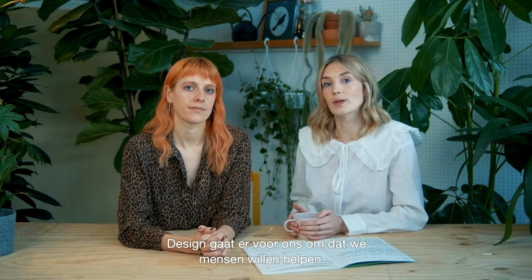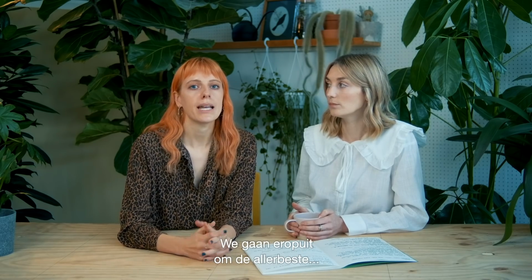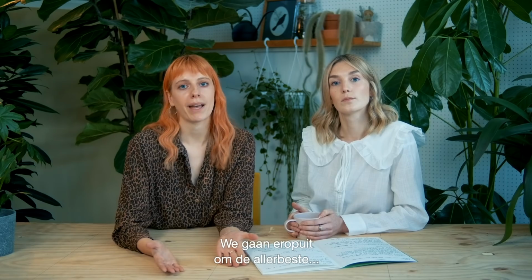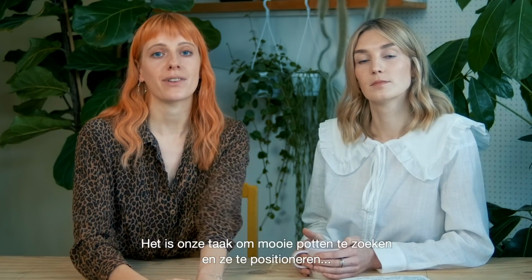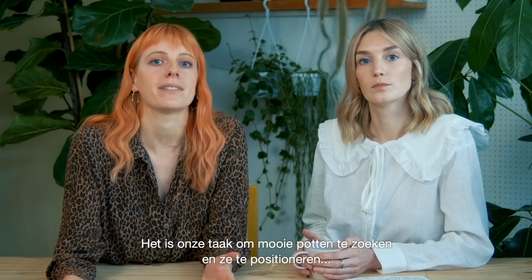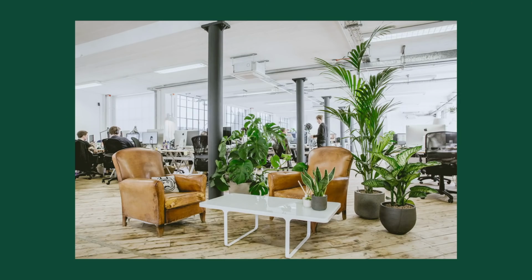Design for us is about helping people to feel connected to nature in their everyday lives, to help them live more productively and more creatively. And our design practice is really about going out, finding the best possible, really exciting and interesting plants. And then it's our job to go in, find some beautiful pots and style them in position, either in a residential or a commercial space.